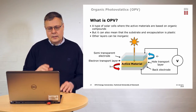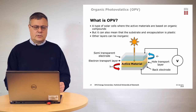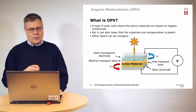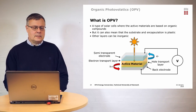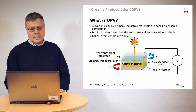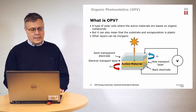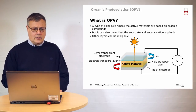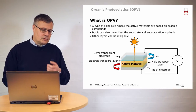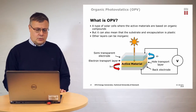So what is an organic solar cell? Well, as the name implies, it's a solar cell where the active material is based on organic compounds, mainly polymers, for instance. But it could also mean that the substrate and the encapsulation are made out of plastic. Some of the other layers that are necessary in the solar cell could be inorganic. I've shown here a diagram of what it looks like. It's a layered stack of material. You have the active material that absorbs the light and creates the charge carriers in the middle. Then you have layers on each side, for instance, a hole transport layer and an electron transport layer that make the electrons and holes go to each side of the solar cell and be collected at electrodes on the top and the bottom.